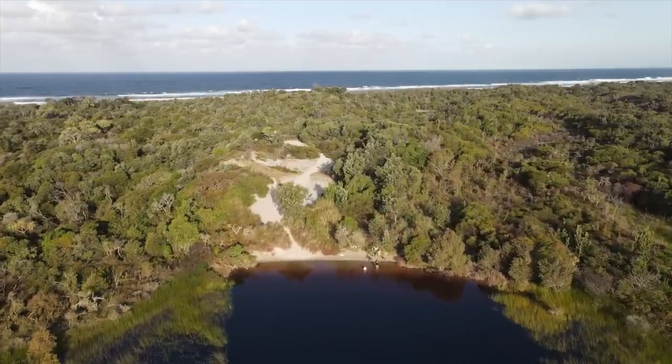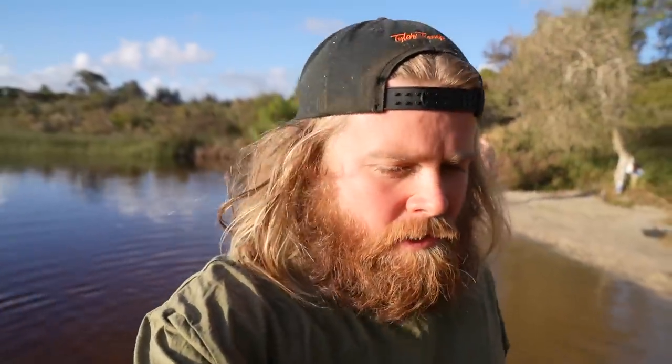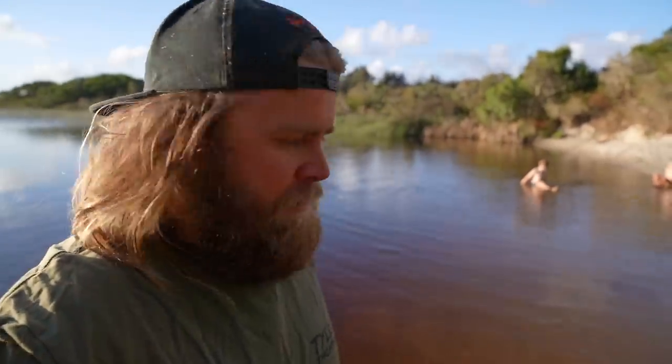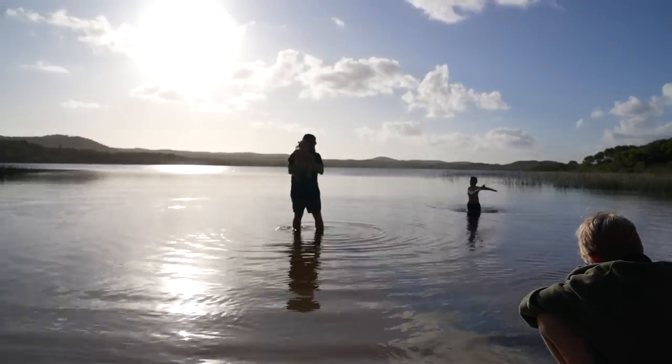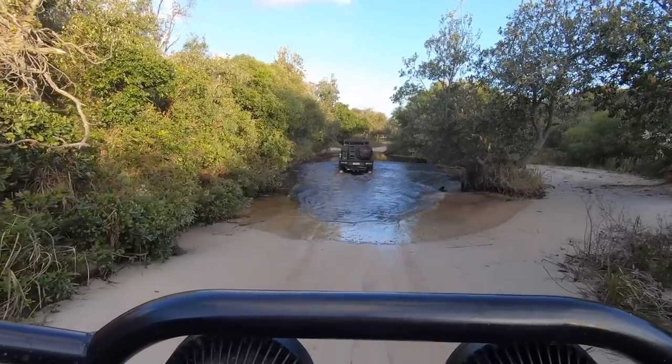The lake's got heaps more water in it than what it's had the last couple of times I've been here, and it's a bit discolored too, like that tea tree stained color. Normally it's a bit fresher than this. I reckon it's just all the rain that's brought it up and then it's leached into it a bit, but still beautiful fresh water. It always amazes me on these fully sand islands, like complete sand, and then you just have freshwater lakes out in the middle of them.